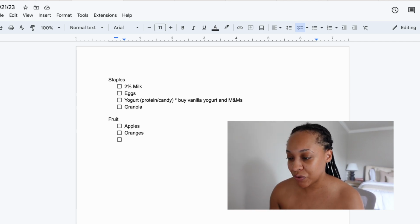So apples, oranges, I think I'm going to get some bananas, and that is going to be it for fruit. And now I'm going to say I like to break it down: lunch, breakfast. I should pretty much make a template for this because that would probably be easier.